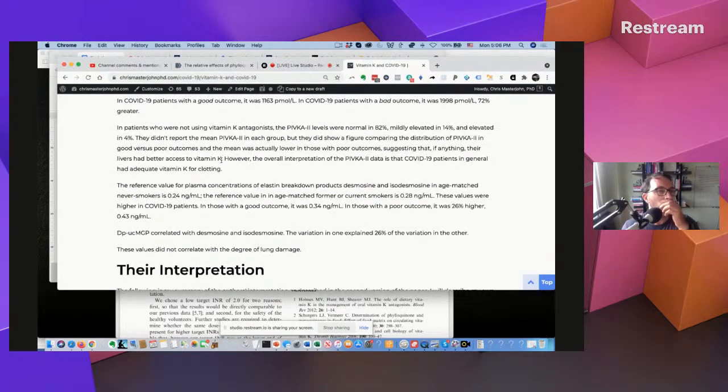Okay, I see. So the PIVKA2 is reflecting the need of vitamin K for clotting, whereas the DP-UCMGP is reflecting the need of the blood vessels for vitamin K to protect against calcification. And the COVID-19 patients have more vitamin K deficiency in their blood vessels, but overall are vitamin K adequate in their livers. So they do not have enough vitamin K to protect against calcification of blood vessels, but they do have enough to activate clotting factors.